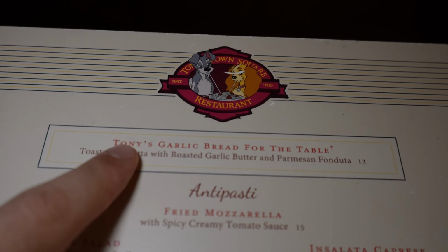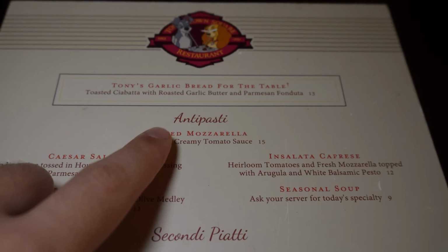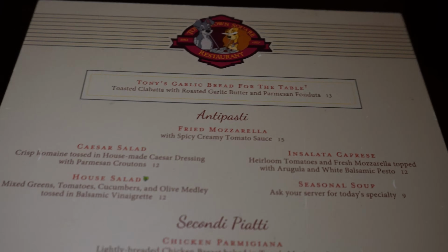Let's also break this menu down for you guys. This is the garlic bread that Sam had brought up before. They're known for it. They also have an antipasti, fried mozzarella. I think these are the giant fried mozzarella sticks we had last time.